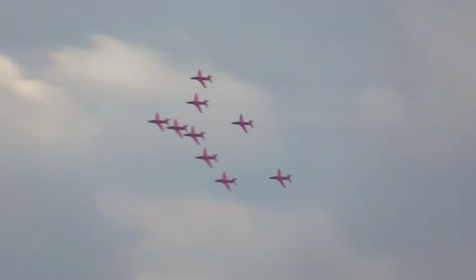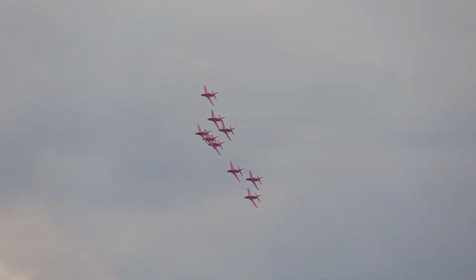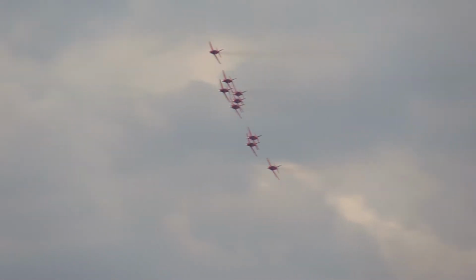Behind, and they're forming the shape of a fabulous feat of British aviation engineering excellence as they continue this left-hand turn. They put white smoke on now in Concorde.